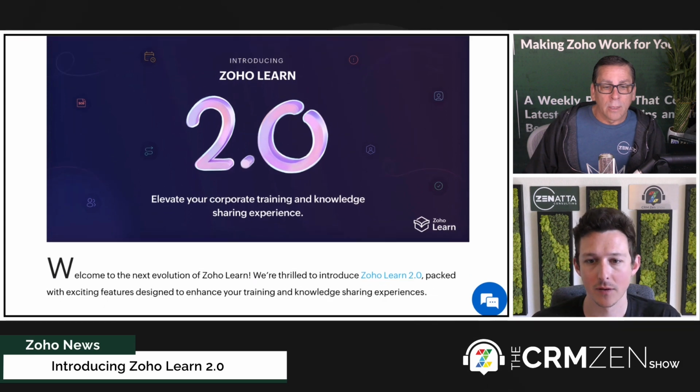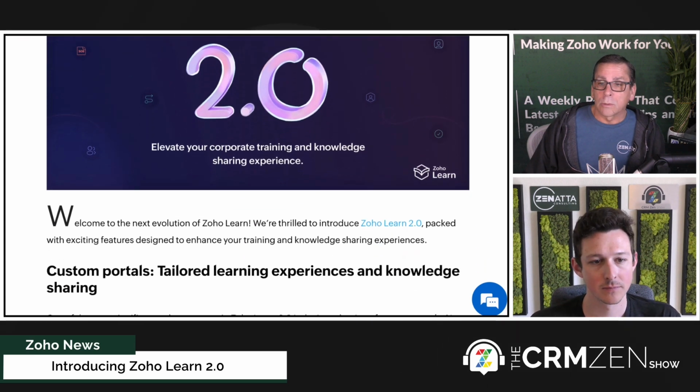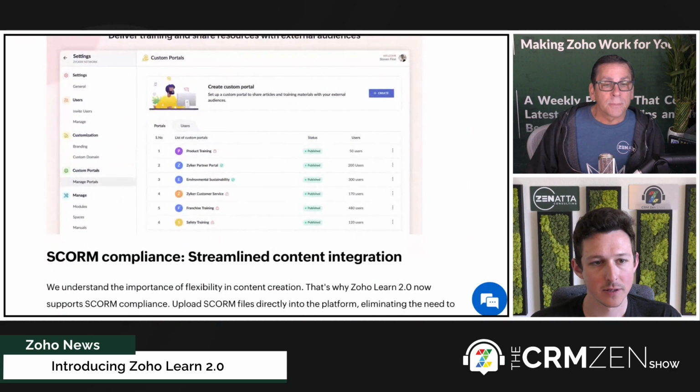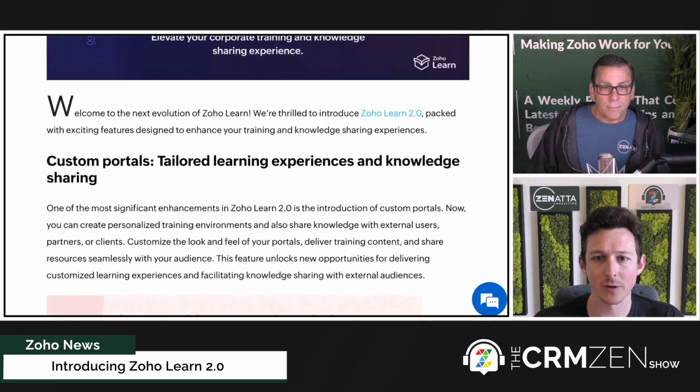So if you are a Zoho One user, this is included in your bundle there. You should go ahead and check it out. It makes it a lot easier for large companies to use this tool. So well worth it.